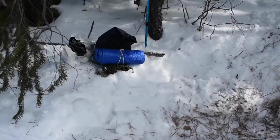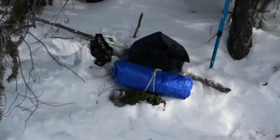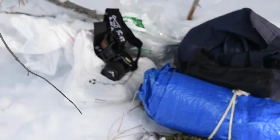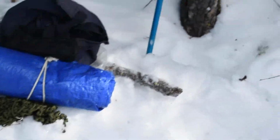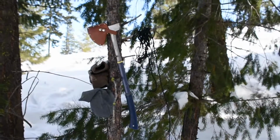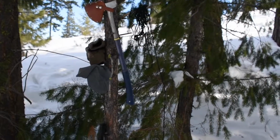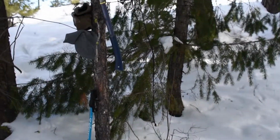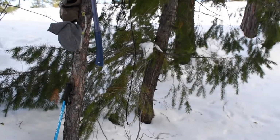As far as gear goes, like I said, that cheap tarp. I've got a little headlamp there, some 550 cord, an axe. Need that out here, more 550 cord hanging on the tree. I love how these trees provide a sort of a natural hanger for you.